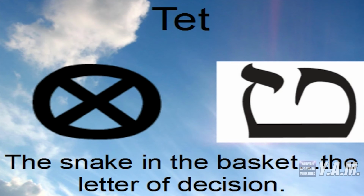What is Tet? Tet is a snake in the basket. What is it? It's the letter of decision. Here it is right here. I need to make my pointer a little bigger so you can see it. The picture on the left is the snake in the basket. Tet is the letter of decision.